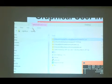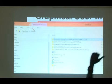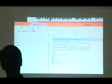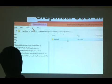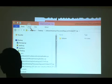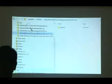So you should have this one file here. Only one file. And the whole installation process is you go into that file using the Explorer, and then you will see one folder called LAStools. And now you copy that onto your hard drive somewhere. For example, on the C drive.